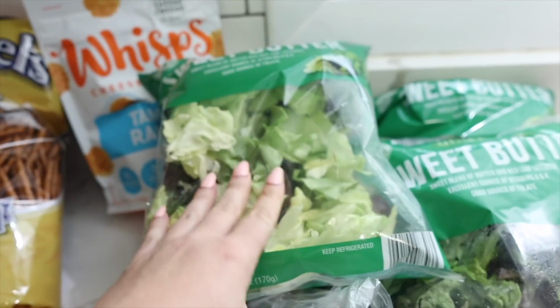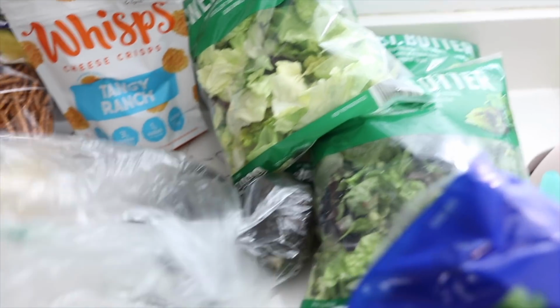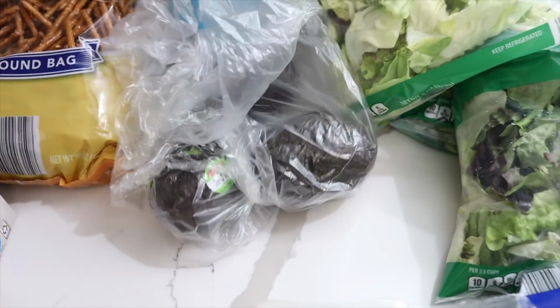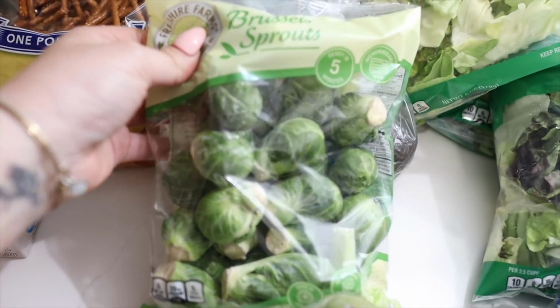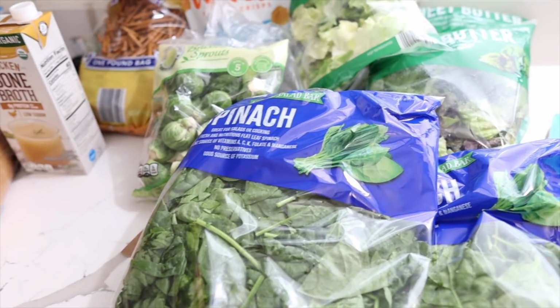I got a couple bags of the sweet butter lettuce. I love this one, it's my favorite. Picked that up. I got a couple avocados, some Brussels sprouts, and 2 bags of spinach. I like having a lot of fresh veggies, a lot of fresh greens.